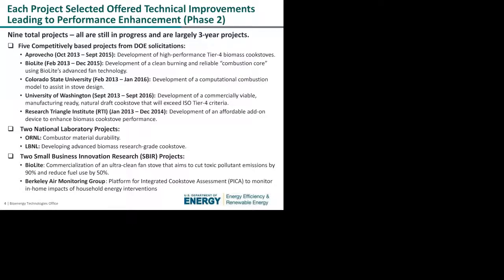We issued two projects to national laboratories. We issued one to Oak Ridge National Laboratory on combustor material durability, really looking at materials improvement in the combustion space in the hearth. And secondly, the Lawrence Berkeley National Lab that's developed an advanced biomass research-grade cookstove that we hope to be able to use later on to evaluate prototypes, to compare to other stoves, and to increase the quality of data that we have going forward.